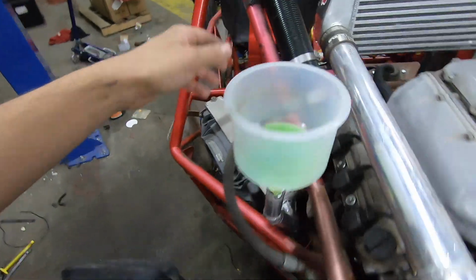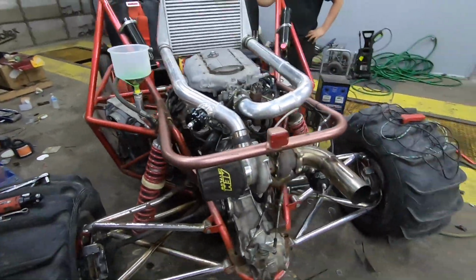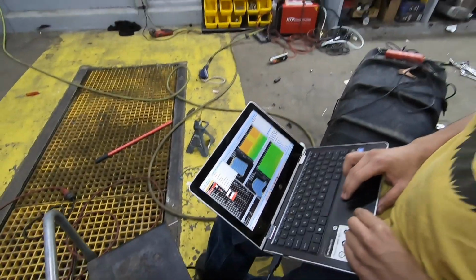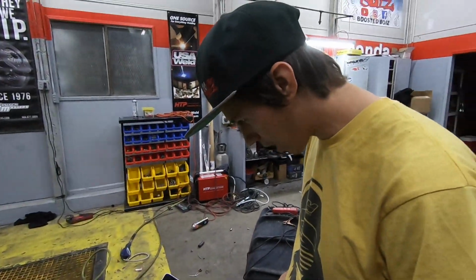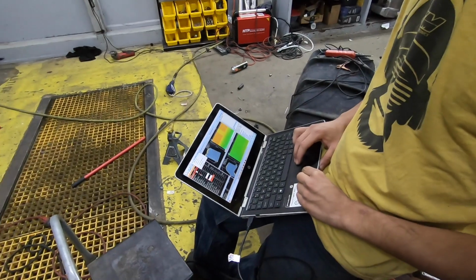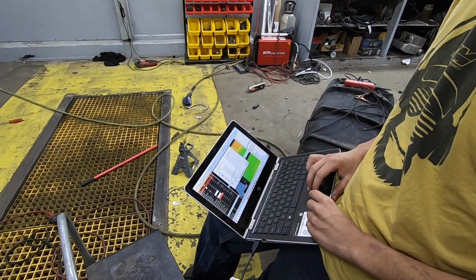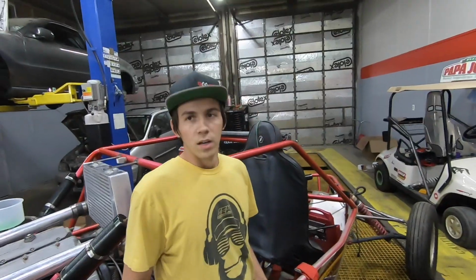Hopefully everything is put together correctly and she fires right up with no issues. We need to let the coolant bleed. We're still waiting on that, but let's plug this laptop in and get the tune on it and we'll give it a crank, see if she wants to do a little poppy pop. Got it connected. It's a good sign. Yeah, we are connected. It's always nice when you hear the Razzle Dazzle Boost. That's the one. Let's give her a crank.